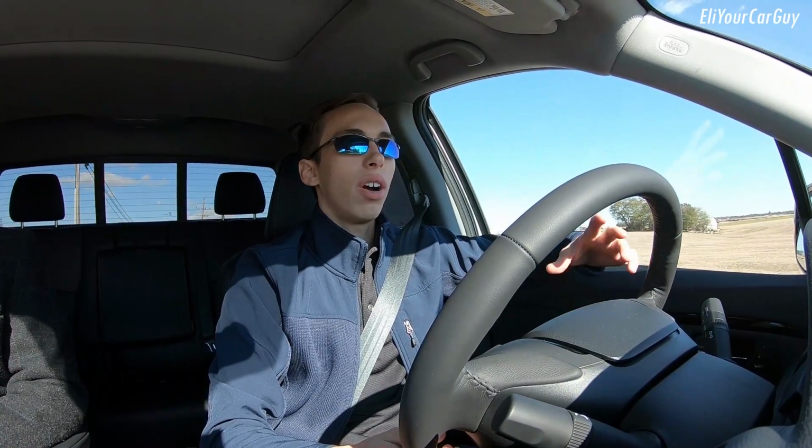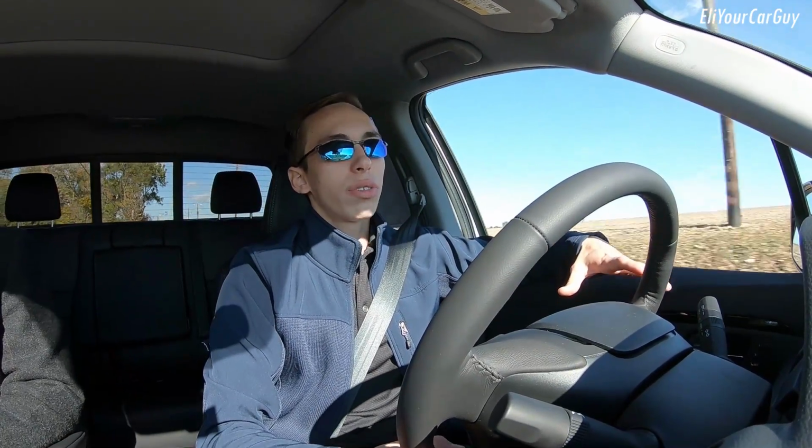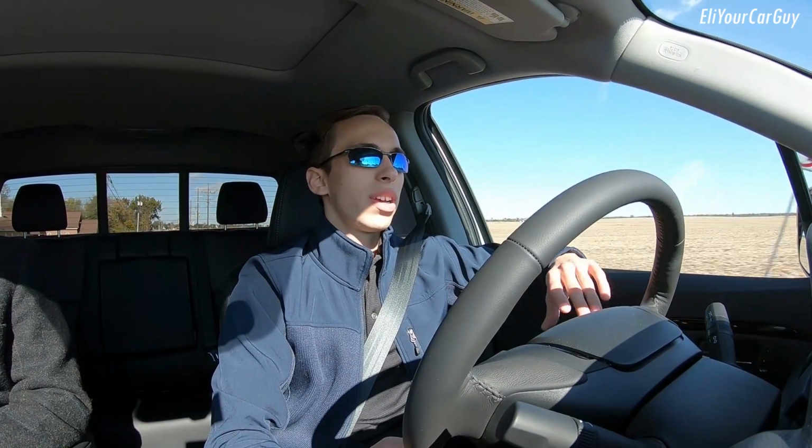Driving this Ridgeline, you are going to have the capability of a truck, but you're not really going to feel like you're driving a truck with the unibody suspension. Driving through this country road with the ups and downs and side-to-side curves really doesn't feel like I'm in a pickup at all.